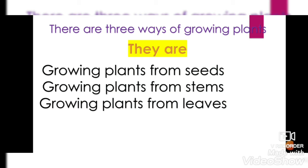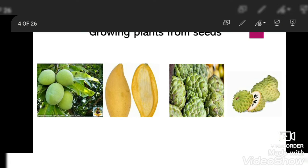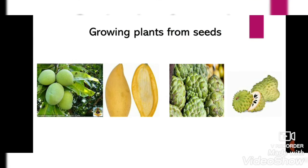There are three ways of growing plants. They are growing plants from seeds, growing plants from stems and growing plants from leaves. Growing plants from seeds. If you eat a mango or a custard apple, you'll find seeds in it. New plants can grow from these seeds.